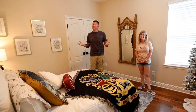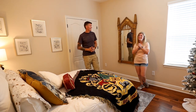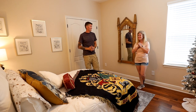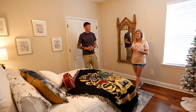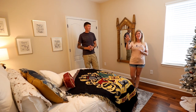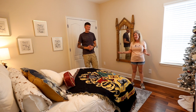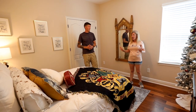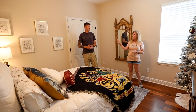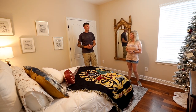Welcome to our guest bedroom. This is the Harry Potter room. We love this room so much. Everything in here is kind of a nod to Harry Potter. We have an awesome Platform 9 3/4 ticket on the back wall here, and the sheets and the pillow and the blanket, all of that is Harry Potter. We've got some phrases from the movie up on the wall over here.